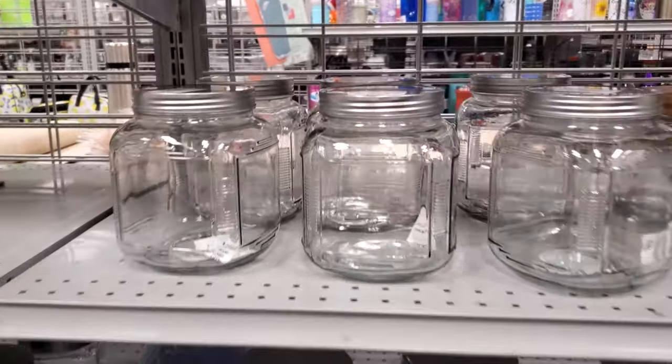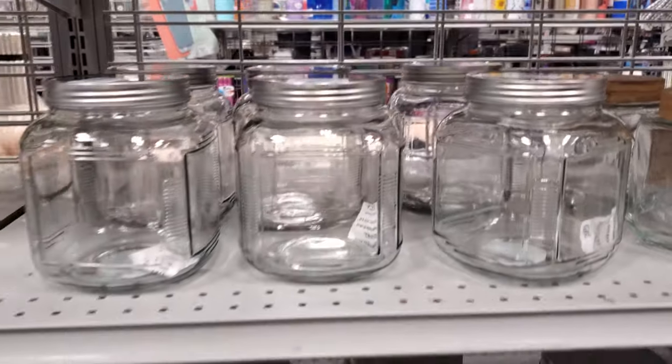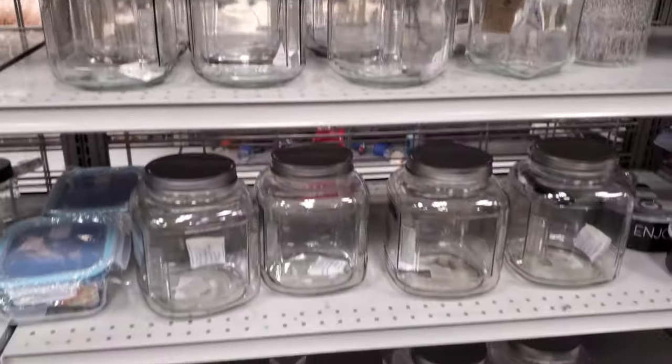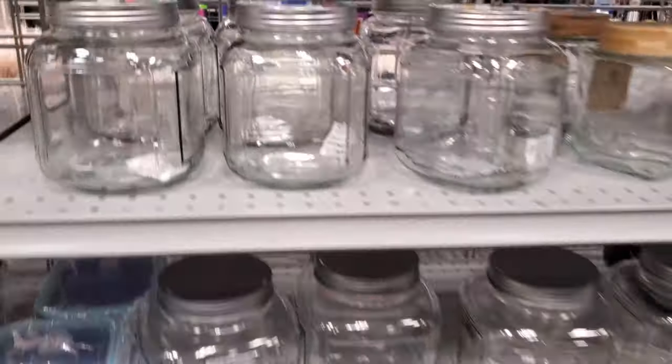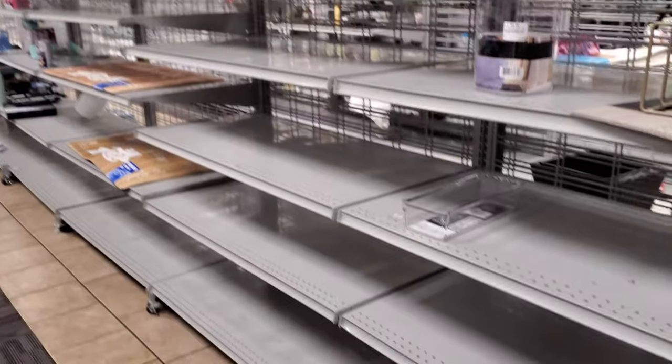All right, you guys, that is going to do it for my Burlington little home decor walkthrough. This is their kitchen area. It's kind of bare, so I'm going to wait till they fill up. A lot of these glassware jars are going to be $4. And then here's what it looks like on the shelf.